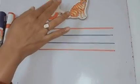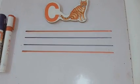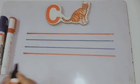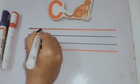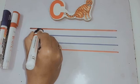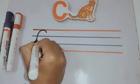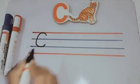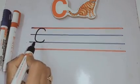Now, children, we will learn how to write capital letter C and small letter C. First we will learn how to write capital letter C. Start at the top, go around, touch the first red line, go around, come down. Touch the second blue line. Stop. This is capital letter C.